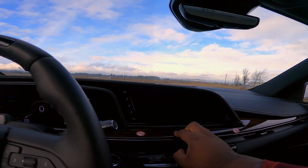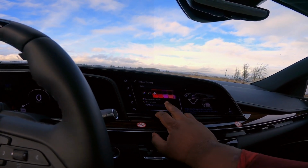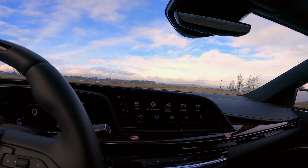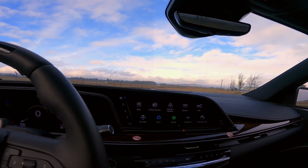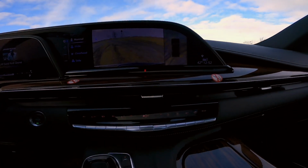All right, here's your ambient lighting settings, which is really nice. You can turn up the brightness, turn down the brightness, change the colors, which is really cool. This does have a video recorder, which is awesome. And you just got to have the SD card in there to do that. And then all the cameras. So this Escalade has a lot of cameras. So I'm going to sit you guys down for a second.